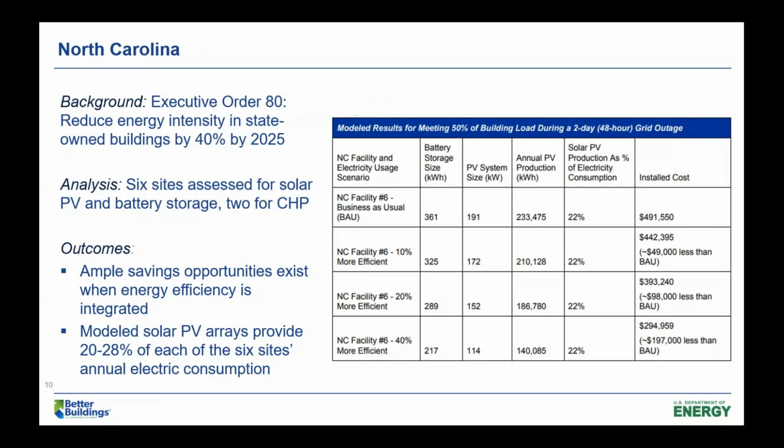So I'll drill down on just one example here quickly, which highlights the impact specifically that energy efficiency can have for resilience investments. This was our specific site embodiment of the graph that I showed you earlier. So North Carolina faces a dual task of meeting goals under their Executive Order number 80 for both reducing state building energy consumption and also addressing growing concerns of grid outages caused by hurricanes and recent flooding.